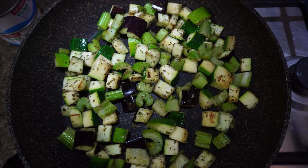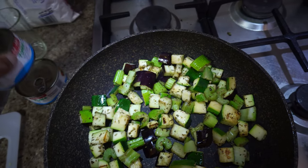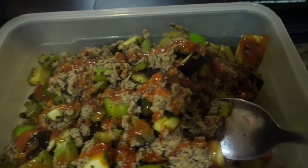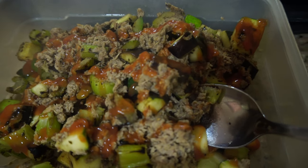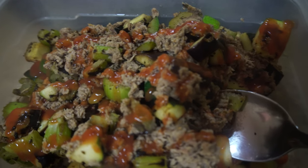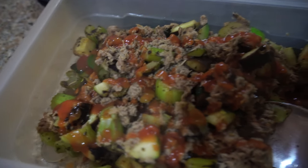So let me show you the end result, and I'm actually going to bake this tuna with this, and it tastes pretty good, to be honest. So let me show you. Okay, this is the meal. So it's the tuna, it's the vegetables, and a little bit of watered down tomato ketchup for an extra flavor. So I'm getting this down, and see you at the next meal, because this one isn't that exciting.